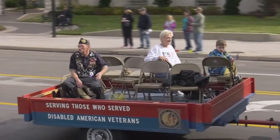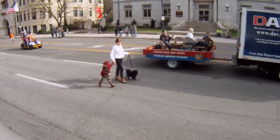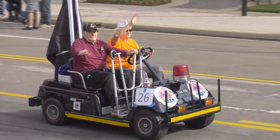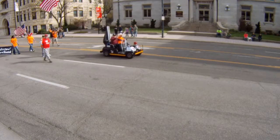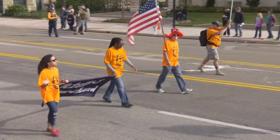And next we have the AMVETS. They are a veteran nonprofit group, and the reason you can see that they're wearing orange is for Pound the Ground 22. It's a project to raise awareness of veteran suicides. 22 veterans each day in this country are committing suicide, and they're working to prevent that.